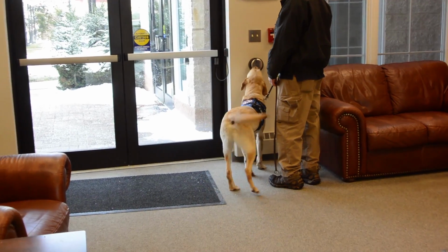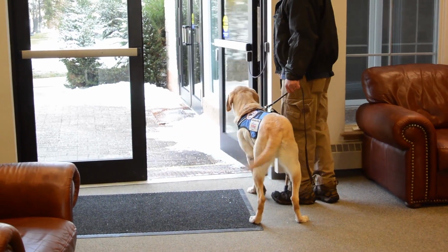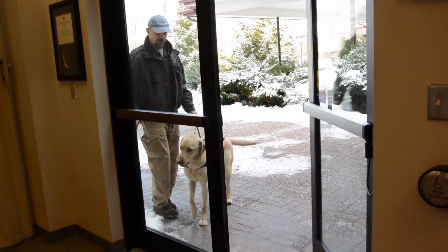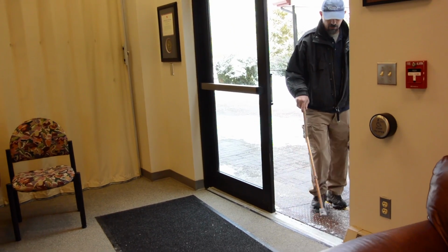And the push plate, which is obviously access to in and out of commercial doors, commercial areas, the dogs can push these plates. They can also push elevator buttons, they can push 911 buttons, they can push doors, they can push drawers, they can push anything.